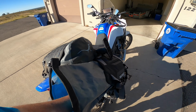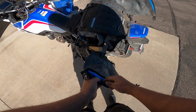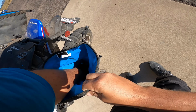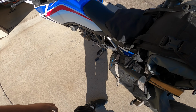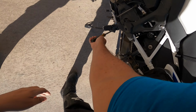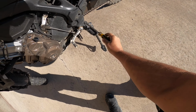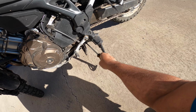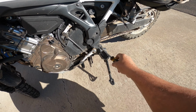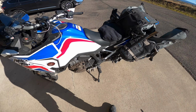I got these tools. Must be in this bag. I know I don't have the right tool for it, but with what I have. Oh, dude, fit in there perfect. How funny is that? Using a screwdriver. But hey, maybe not as good as new, but this will get me by until I get back home. So there we go.